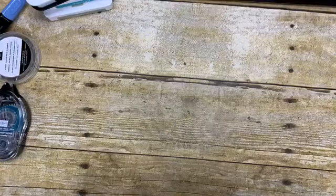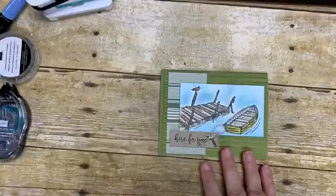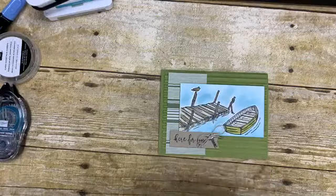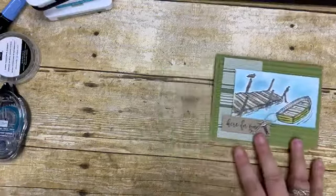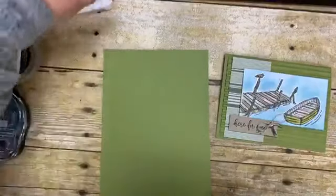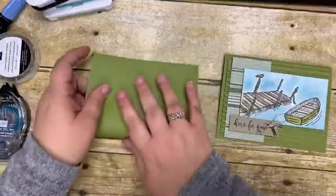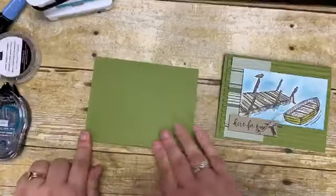Card number 4 is this awesome one right here. And so for this one, I did that masking technique as well. So this one I used, and I just really liked the blue in the background of it. This one I used the Old Olive, and so this Old Olive is my card base. Again, it's your standard 5.5 by 8.5. Just gonna fold it in half.